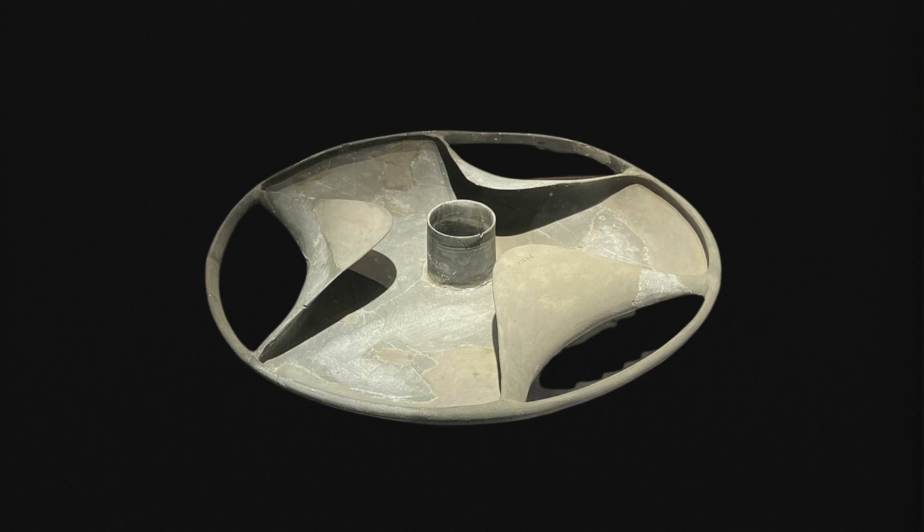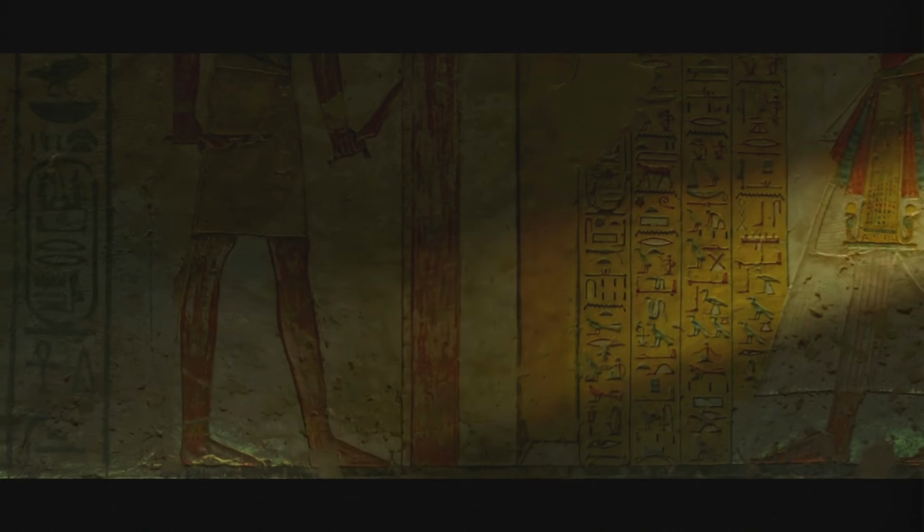It was a disk. Shaped from a single piece of schist, a fragile, brittle stone, the object measured just over half a meter across. At first glance, it looked like a bowl, but it had three sharply curved lobes, almost like the blades of a fan or propeller, extending from a central hub. It didn't resemble anything else from ancient Egyptian craftsmanship. No inscriptions, no symbols. Just an uncanny symmetry and a design that seemed somehow out of place.